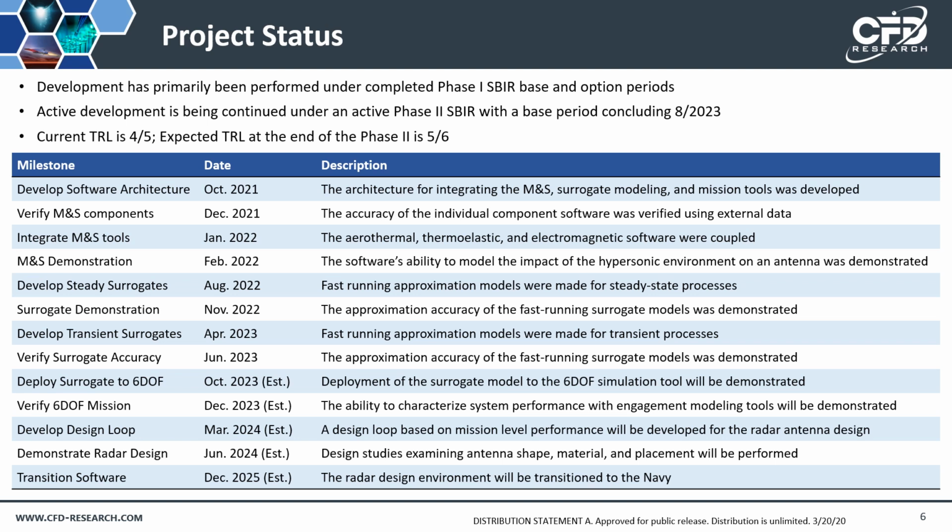As of August 2023, we are 6 months into our SBR Phase 2 base. Significant development was performed during our Phase 1 base and option period and the first third of our Phase 2. In the Phase 1, we developed our software architecture.